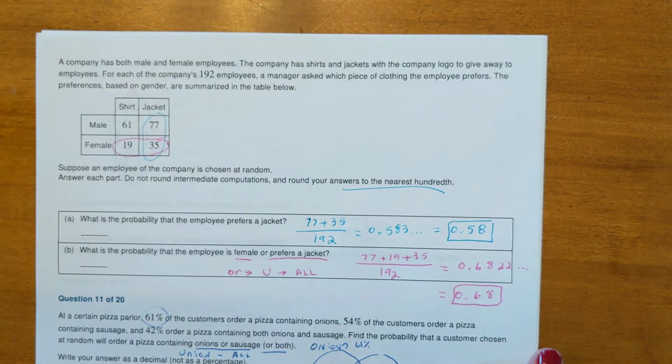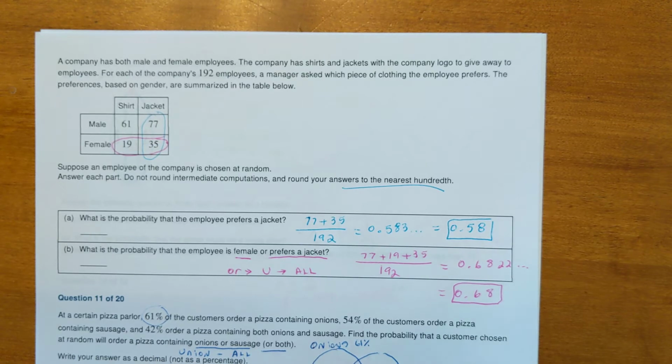A company has both male and female employees. The company has shirts and jackets with the company logo to give away to employees. For each of the company's 192 employees, a manager asks which piece of clothing the employee prefers. The preferences based on gender are summarized in the table below.